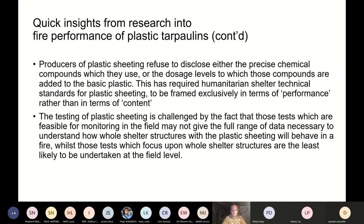And not all fire tests are the same. You might think that it's quite simple. You get a flame and you put it to a piece of plastic sheeting. Plastic sheeting, like many other construction materials, performs differently, whether it's a small flame on a small piece of plastic sheeting or a larger flame on an entire shelter or an entire structure.